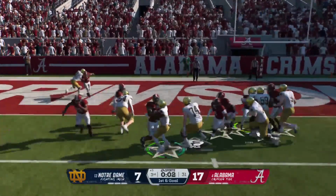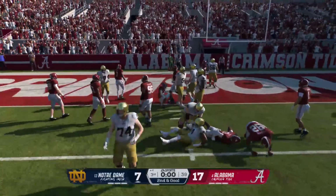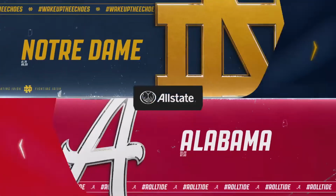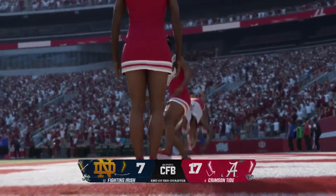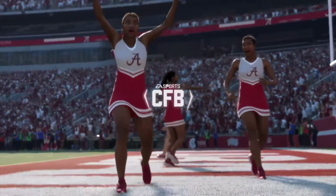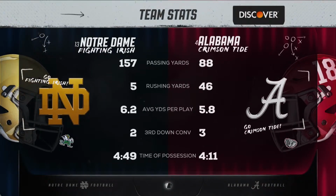Keep it on the ground on first and goal. Brought down after a short gain. Now it's 4 fingers in the air. Get ready for the fourth coming up. So Alabama will take the lead into the quarter break here. We've reached the end of 3. Time is running out to cut into the lead.